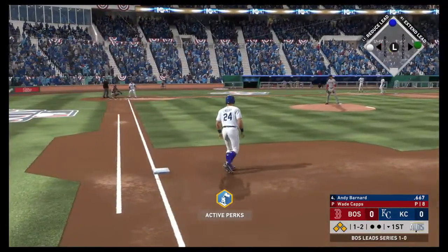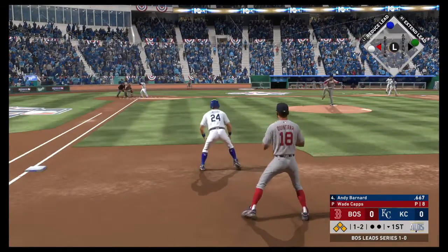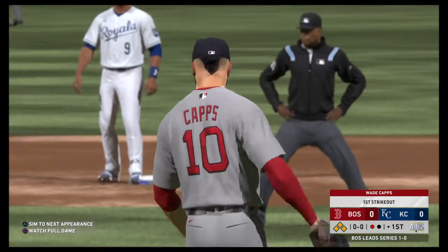Batting fourth, the left fielder, Andy Barnard. Needs a punch out here. Can he get it? Yes, he can. Strike 3 called, and that's a big out, number 1.